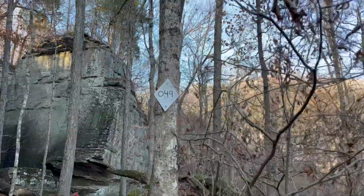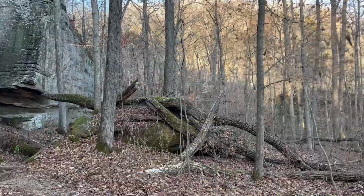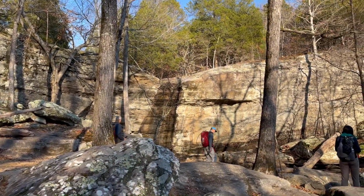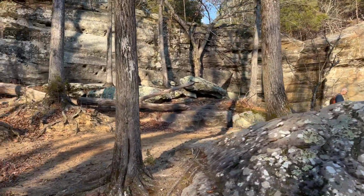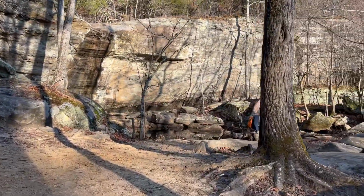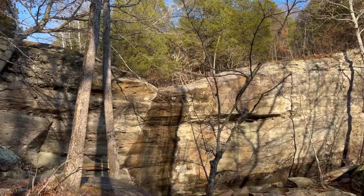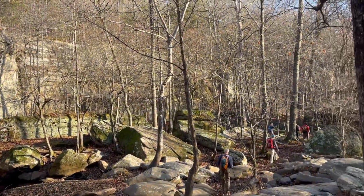As you saw coming in, we came in on the 048 marker. We are now on the return portion of the 049 trail. So as we come to an end of our hike here at Jackson Falls, we actually end up back at Jackson Falls. As you can see, coming around the corner here, the initial picture and stuff I sent was of the aerial view from up there looking down. And now we're actually in the lower portion of it, looking up.